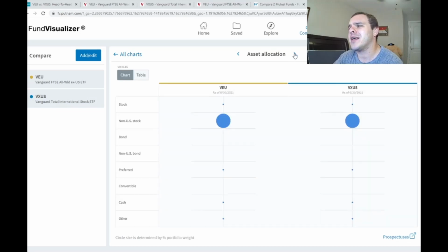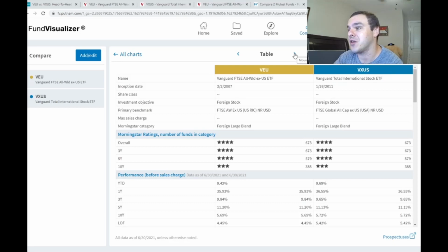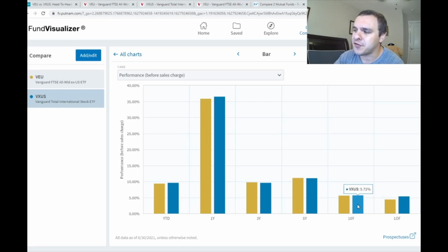Now, one thing to note is VXUS has historically given you a slightly higher return. If you look at the 10-year return, VXUS is 5.72% per year compounded, whereas VEU is 5.69%. So VXUS would have given you 0.03% more compounded over 10 years. In my opinion, that's insignificant. I mean, it matters, you have a little bit more money, but come on. So just make a choice, okay?